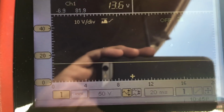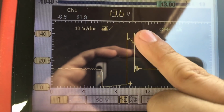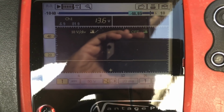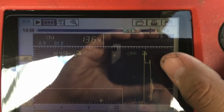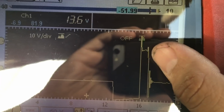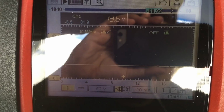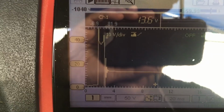Scroll through the history, take a look. You'll see this one right here, same thing. I'm just kind of scrolling back in time here. This is a captured image. At this point right here, this is what the waveform should look like, something like this, where that spark line is lower than that firing line. Let's keep scrolling back, see if we can find another one. See that one there? Looks pretty normal.